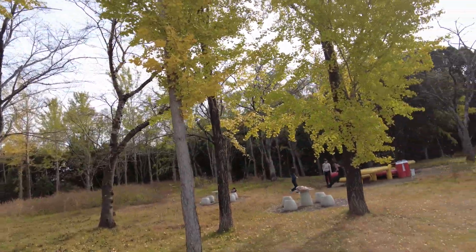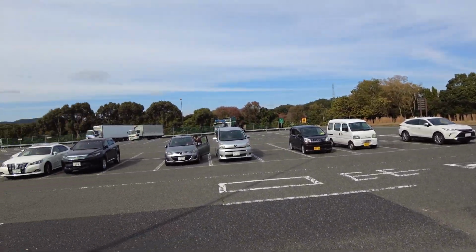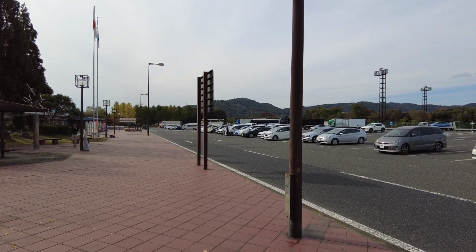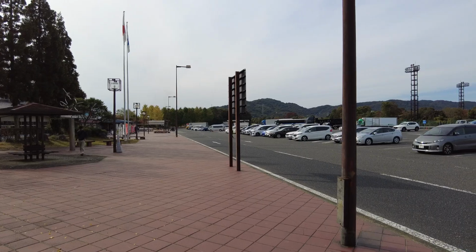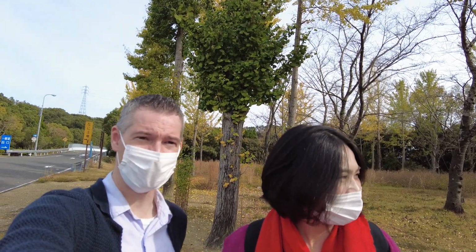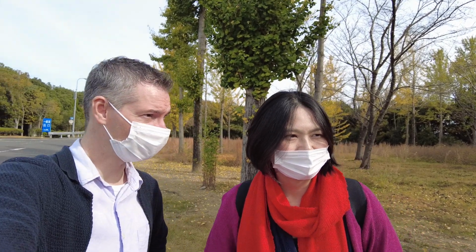So yeah, I think that's about it. That's the Tatsuno service area. Just one more time, look at the parking lot is really big. And actually when we got here about an hour ago, it was really, really crowded. People are starting to leave now, but this is probably the rush hour at lunchtime. All right, so I think that's it for today. That was the Tatsuno service area on the Kudari side, on the westbound side going away from Tokyo.